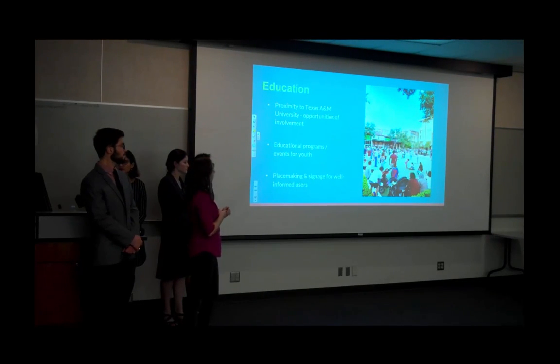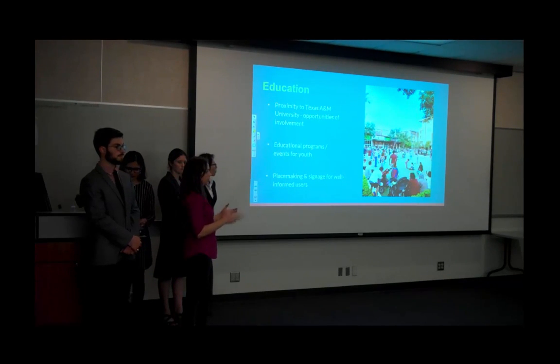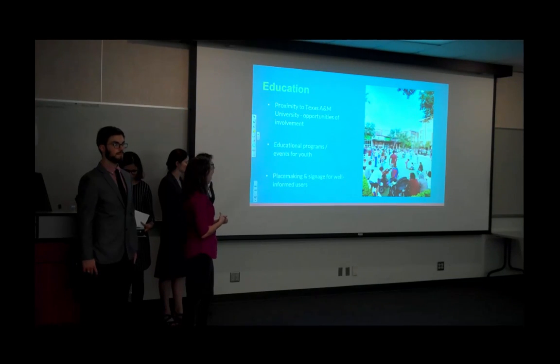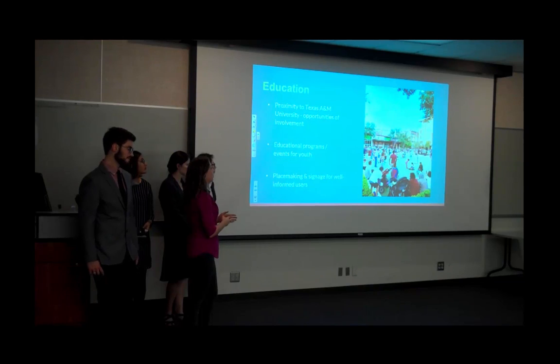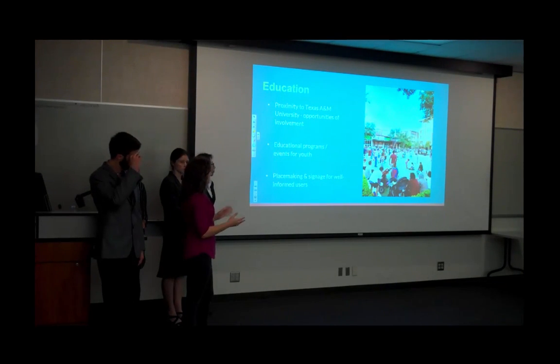For education, obviously a big opportunity is A&M, and then also I think really all the local schools in Bryan College Station, because it's just a growing community. And then the picture shows City Center, where I think that type of event and interaction could really be done here at Century Square. And then also part of the education would be on site, once people are there and plan to stay a while.